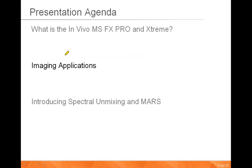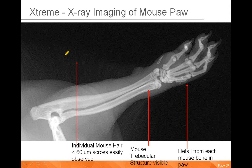Next, let's go into some imaging applications. First, we always think about X-ray, or talk a lot about X-ray, as a modality for co-registering anatomical and structural images with our functional, fluorescence, and luminescence, and radioisotopic images. However, there's a lot of good science that you can do by using X-ray to study bone and soft tissue phenotypes. And here's an example of, in just 4 seconds, acquiring a very high-resolution image of a mouse paw on our geometric magnification stage. You can make out all the fine bones in the mouse paw. You can see individual hairs in the image, as well as the trabecular structure at the end of the bones.